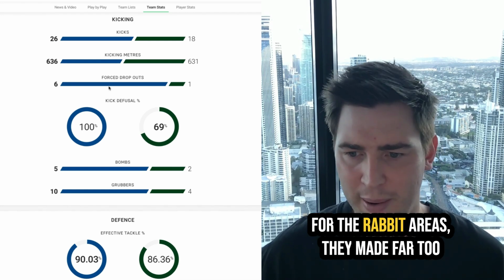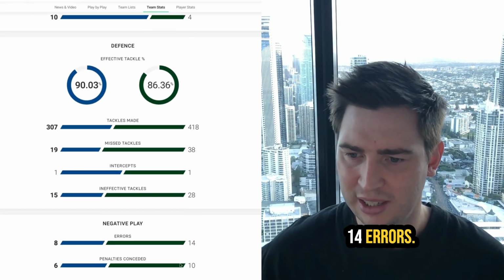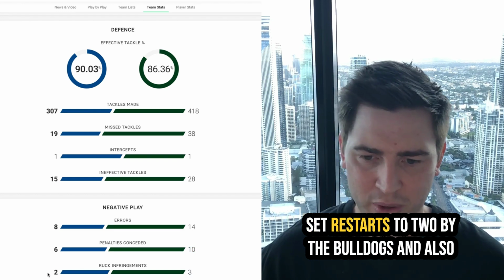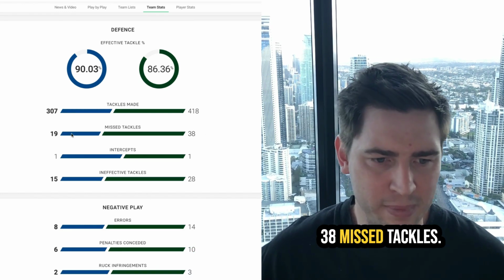For the Rabbitohs, they made far too many mistakes. We'll get down to the errors here. 14 errors, 10 penalties conceded. They also gave away 3 set restarts to 2 by the Bulldogs, and also 38 missed tackles.